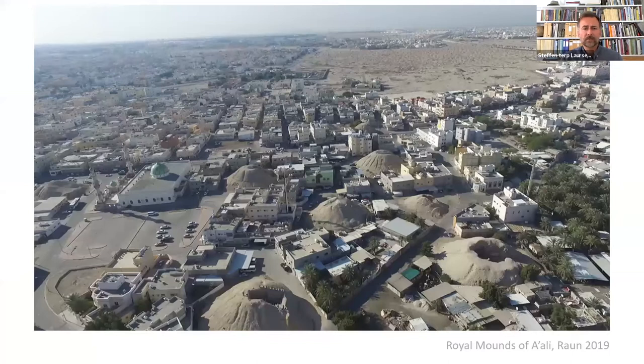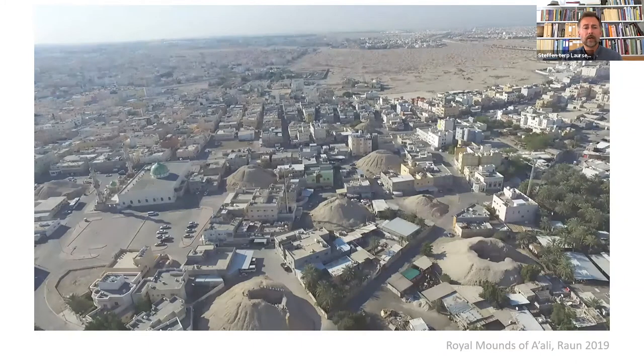Over the last century, the archaeological site has become completely engulfed in the urban fabric, but fortunately, in 2019, the Royal Mounds were enshrined in the UNESCO World Heritage List. In the open space in the distance, you can see some of the 4,000 burial mounds which still survive in the associated compact A'ali Mound Cemetery.